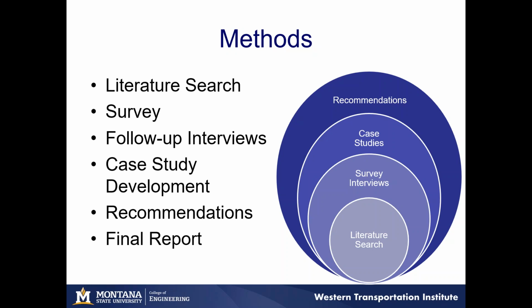Once we did a pretty exhaustive international search, we then developed a survey. It was a web-based survey that went out internationally, but we were also able to send the survey out as paper copies at quite a few conferences. So we got a great preview of local roads folks as well as international and national DOT folks, which was great. From those responses, we identified individuals for follow-up interviews. Those were conducted, and then all of that information was used to develop case studies. All of that was then used to develop recommendations, and then here we are now presenting this all as the final report presentation.